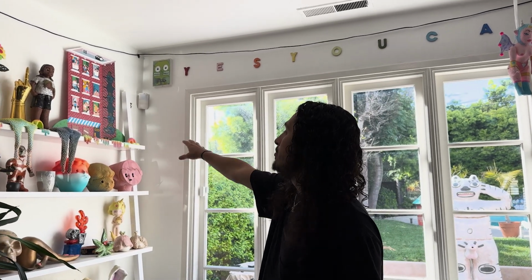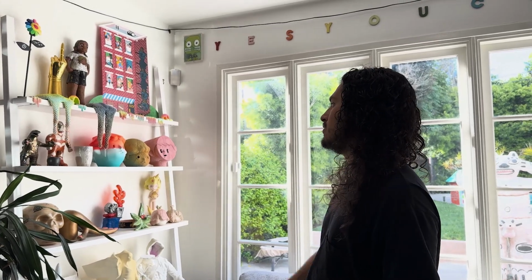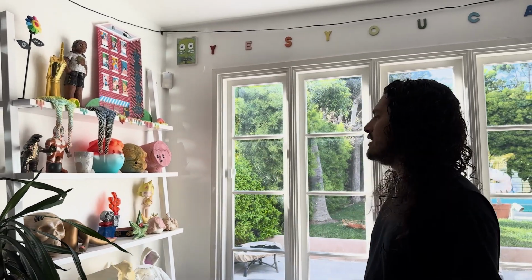We have a couple Dan Lamb originals and a bunch of the minis. I love collecting the minis, they're so fun. And I got some of the originals way, way back when, probably like 2017 now.